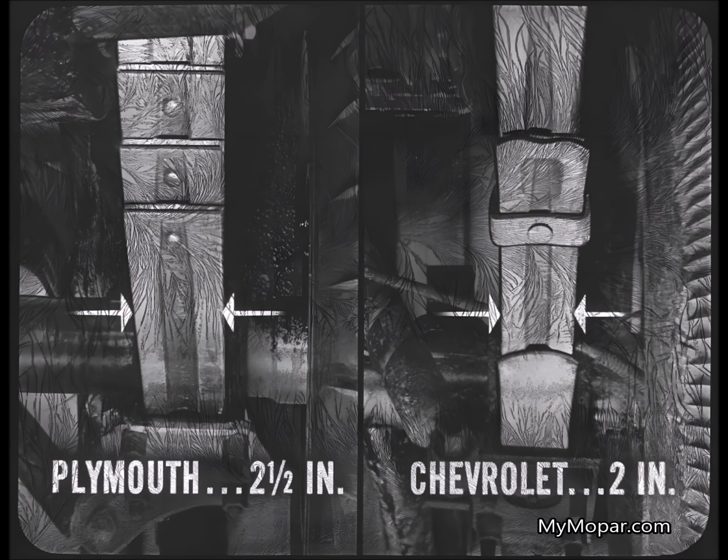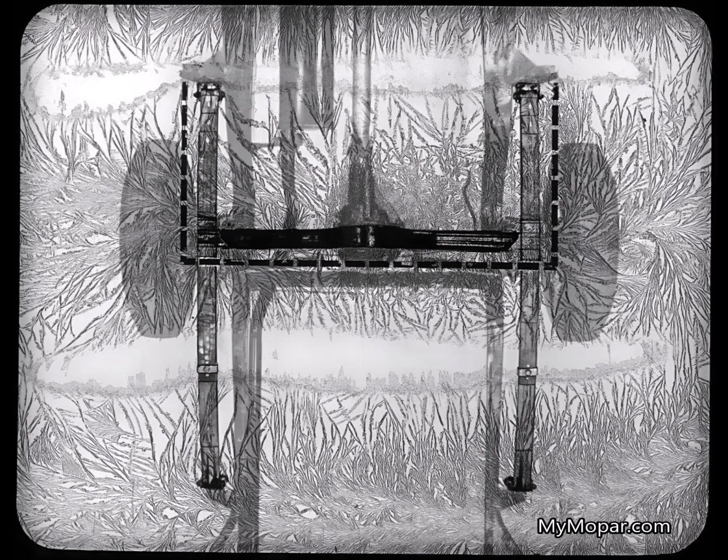And the extra width of Plymouth's spring leaves, they're 2.5 inches compared to Chevrolet's 2 inches, makes them harder to twist, so they help control uncomfortable car lean on sharp turns and curves. The U-shaped brace that's formed by the rear axle and the short forward sections of the springs also helps control lean. It acts like a rear stabilizer bar.